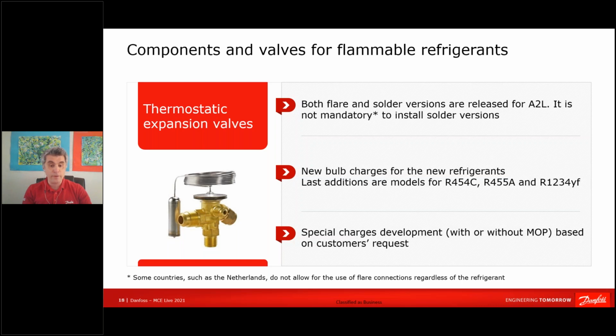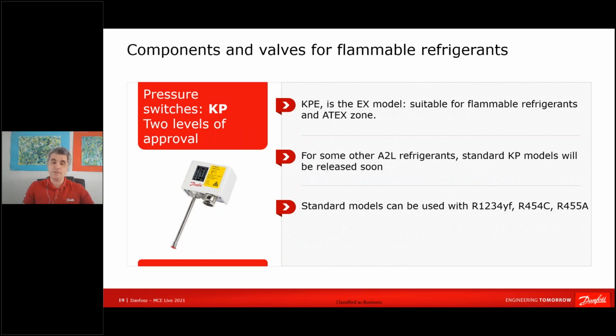The latest addition of thermostatic expansion valves are with R454C, R455A, and R1234YF bulbs. Okay, so now the Danfoss portfolio is very big with a lot of different bulb charges with MOP and not MOP. But if you need to develop some special charges, for example a special MOP point, you only have to ask the technical department, and based on the quantity of the request, Danfoss can develop some special charge.